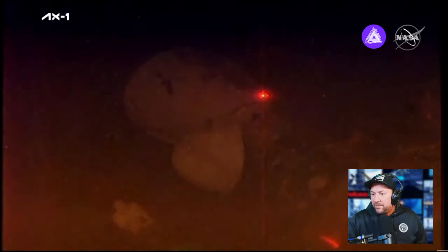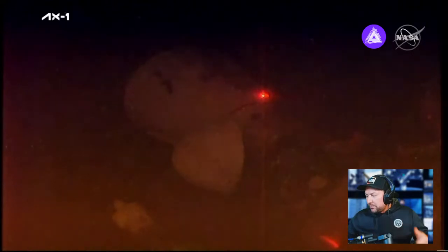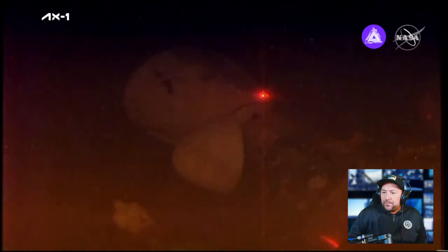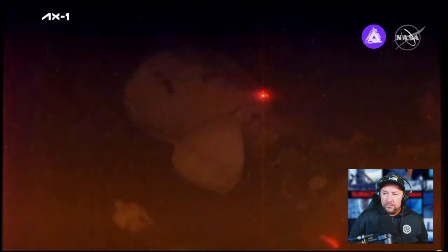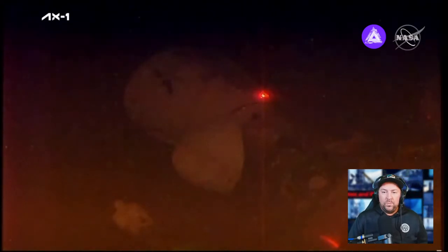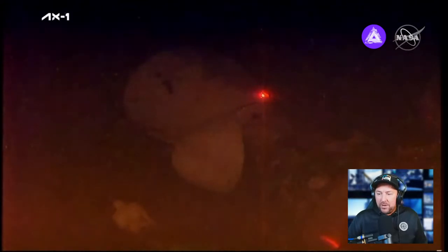We're in the final moments. Umbilical has been retracted. The first set of hooks, that's 6 of the 12, are beginning to retract. Ninety-four percent of our poll says AX-1 will undock successfully. 6% says no. Let's go, AX-1.